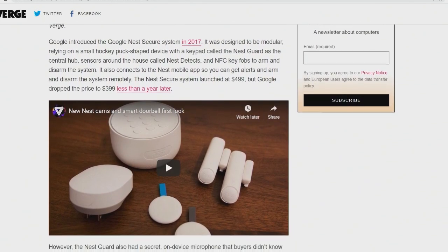And it was introduced first in 2017. It had the NFC key fobs, and Google started selling it at $499. It dropped to $399. And then there was a little bit of a concern, which was that the system had an on-device microphone that Google didn't really talk about until it added Google Assistant support.